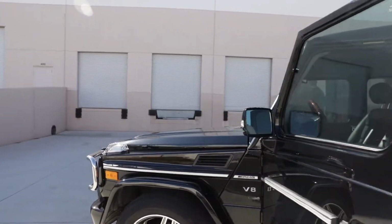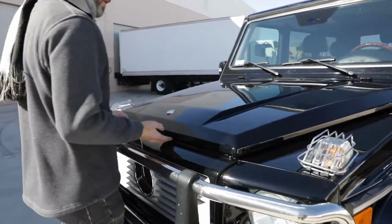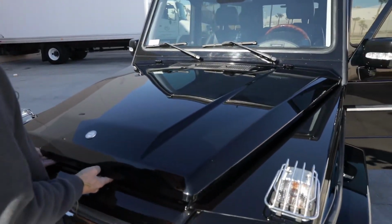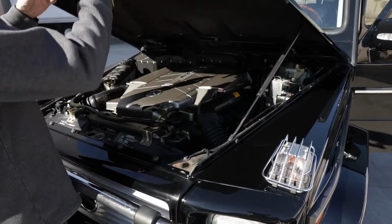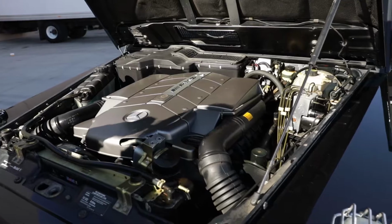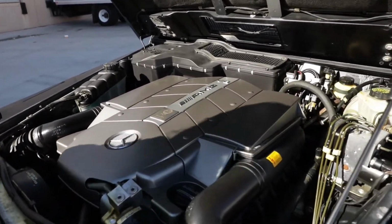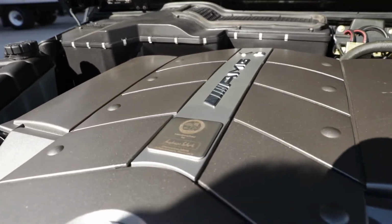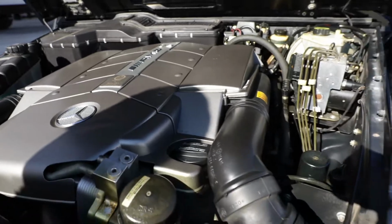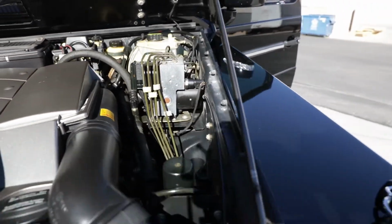Okay, we've now seen both sides. Let's take a look at the engine compartment. Okie doke. Well, there's a big one. Handcrafted motor name there. Everything looks normal in here. It's very good light.